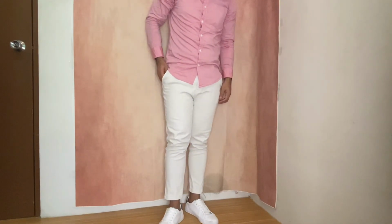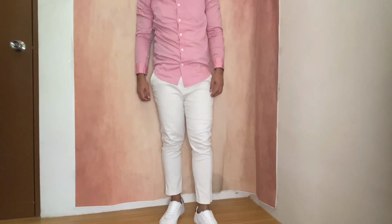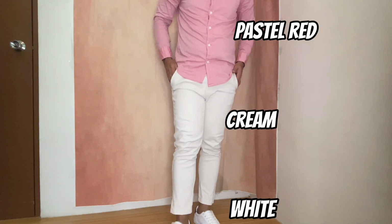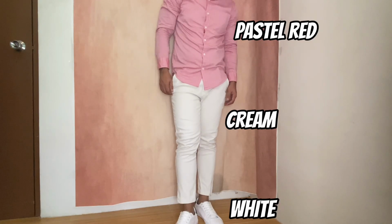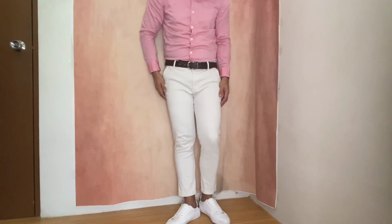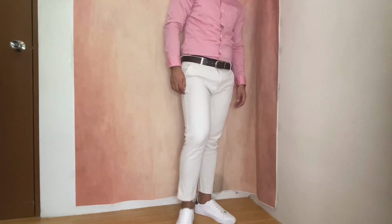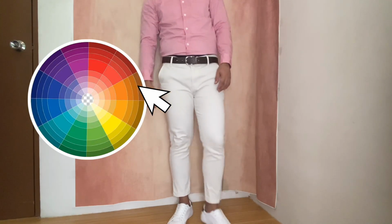If you want to wear more lighter color tones, you just need to do the exact opposite of what I just told you on the last clip. You see, I'm wearing a pastel red button-down Oxford shirt at the top, cream-colored pants, and white sneakers at the bottom. You can also tuck it in to give it more flavor and style, some attitude. Just make sure you use a belt that is around the brown color family, if that makes sense.